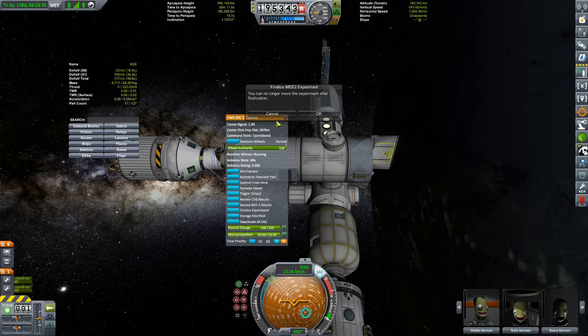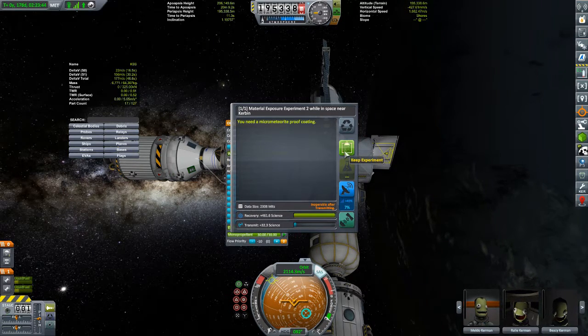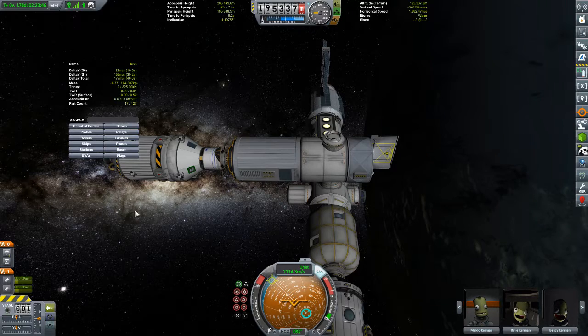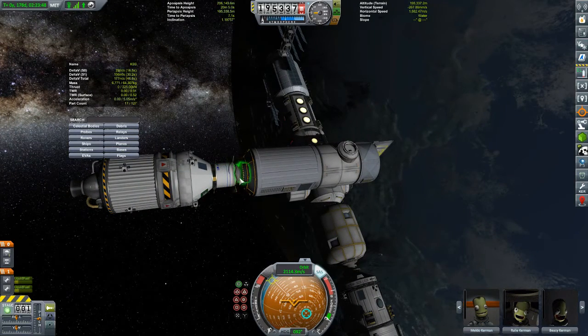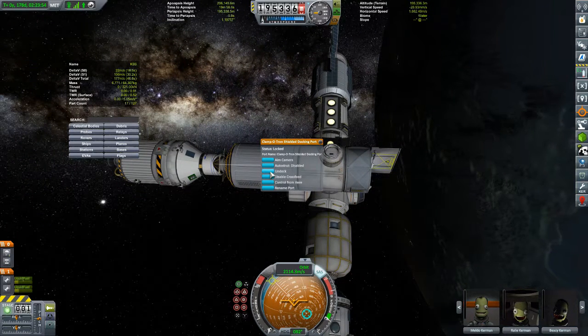And the last one. You need a micrometeorite-proof coating. Well, that would probably be a good thing. How about we send back the science and you guys get to work on it? Alright, so that's it for this little science capsule. So let's go ahead and send this home.